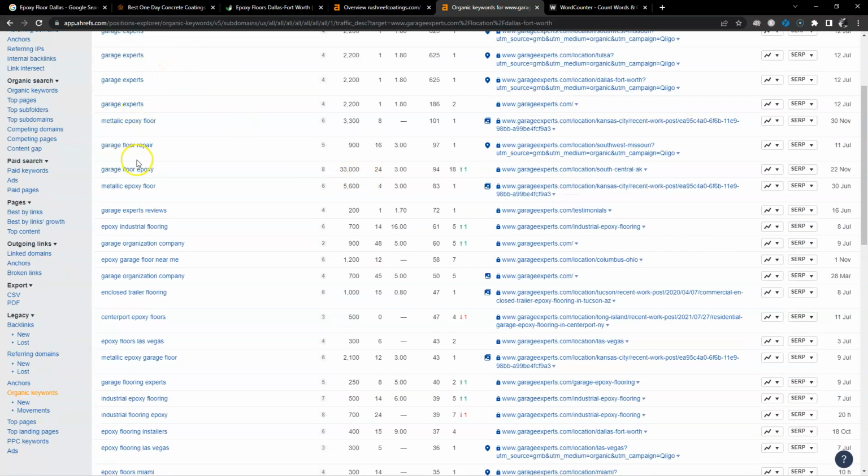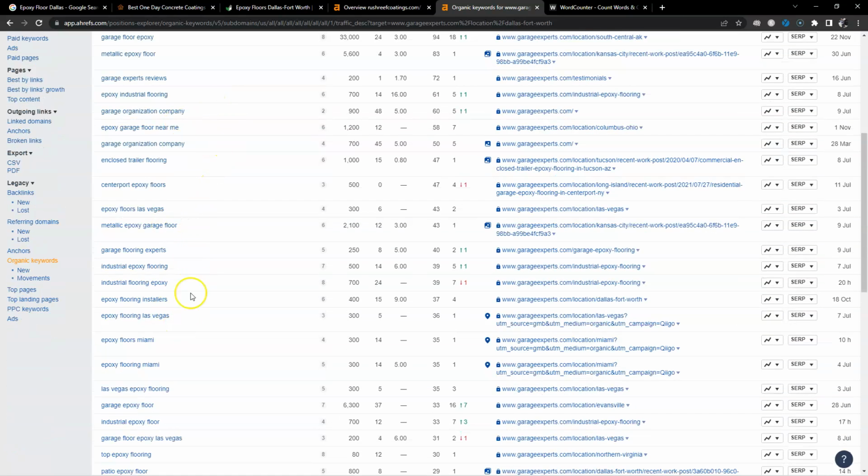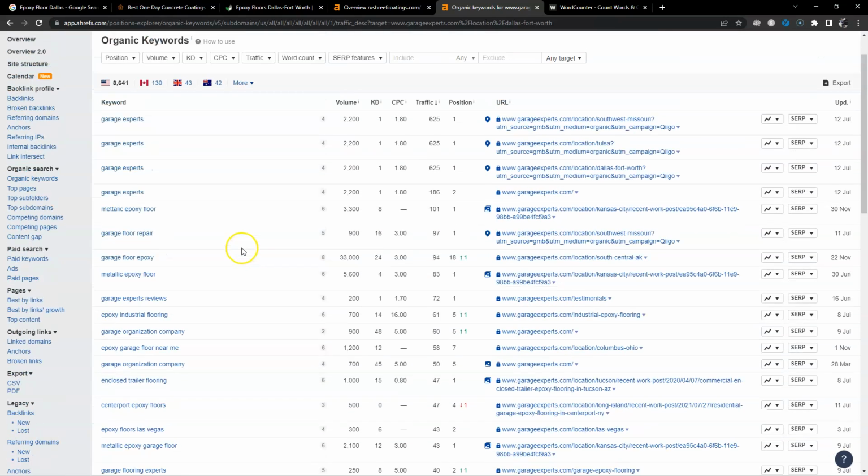So here are the keywords right here. Epoxy industrial flooring would be a good one. We got 700 people searching for that monthly, and about 61 of those people are going to this website just for that keyword alone. And then the list goes on and on and on. And you want to go ahead and put some of these in that 1,500 to 2,000 words of content that I was telling you about. And those would be the keywords. And that's why it's so important to have these keywords, is because we see that people are searching for these specifically and they end up on the website just for these keywords alone, right?